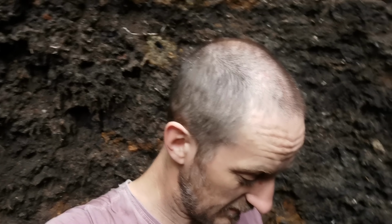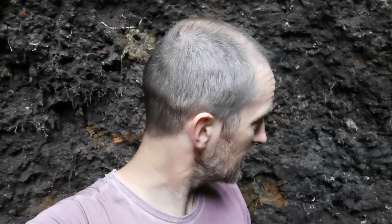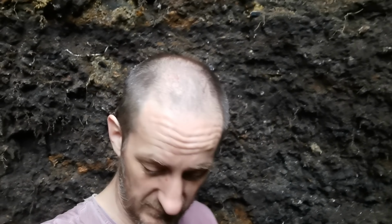Well, I'll probably cut myself a step in this side too. So at least if it does come down, I can get a leg on it and get myself out. So, yeah, not much at all again. I'm afraid this tip is kind of running out with the bottles, unless it all changes when I cave it in. So yeah, let's get to work anyway.